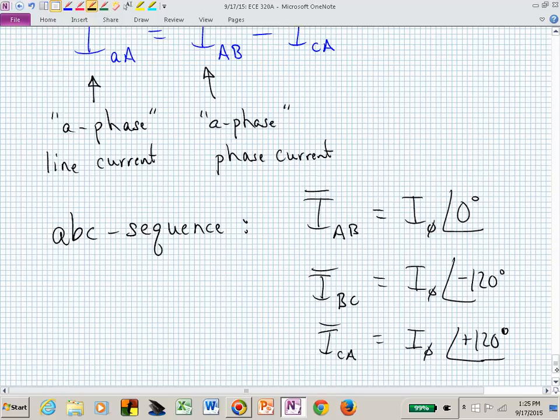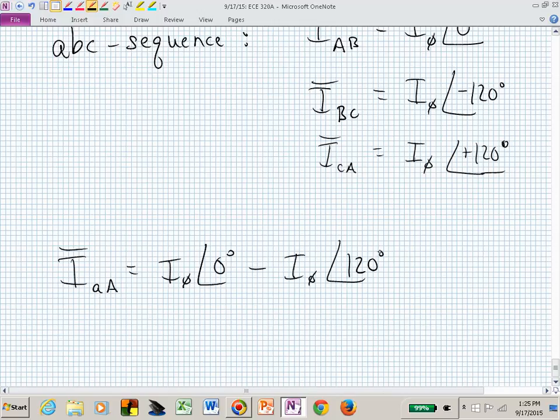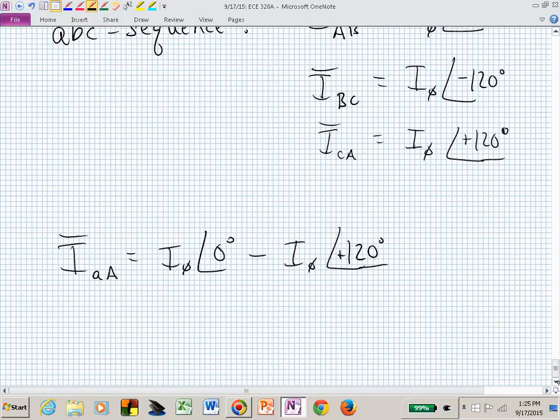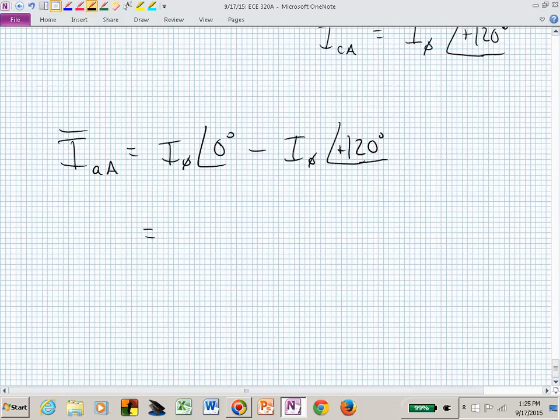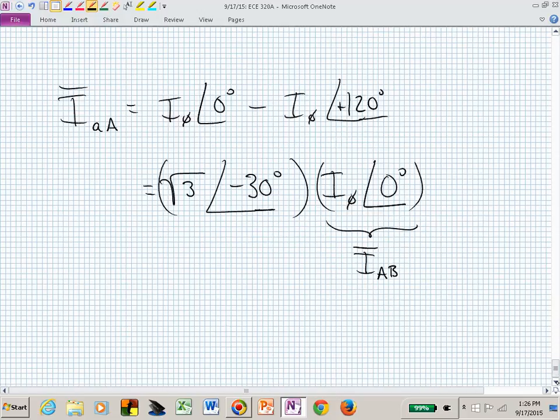If we now relate all of those, I'm not going to go through the algebra. Let me just write down the result. You know what to do because we just did it before. I sub AA is now I sub AB, which is I sub phi at 0 degrees, minus I sub CA, which is I sub phi at positive 120. If you work through that, you will end up with the square root of 3 at a minus 30 degrees times I sub phi at an angle of 0, where this is the original A phase current, and the A phase line current is now bigger by a square root of 3, but it lags the phase current in the A phase of the load.